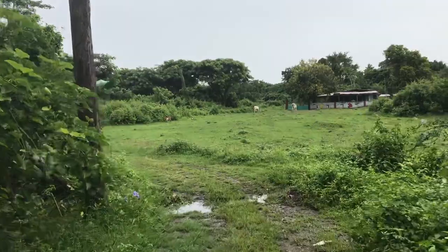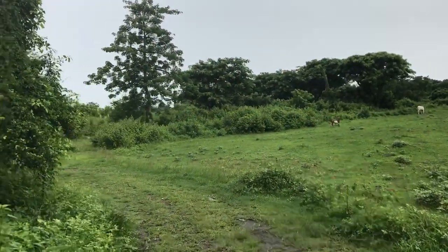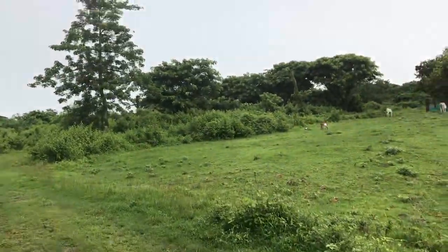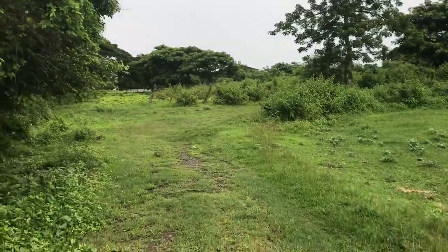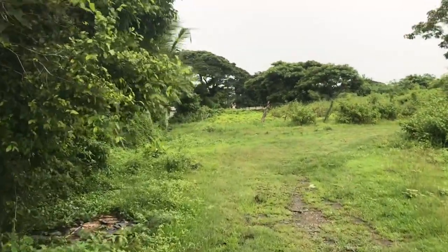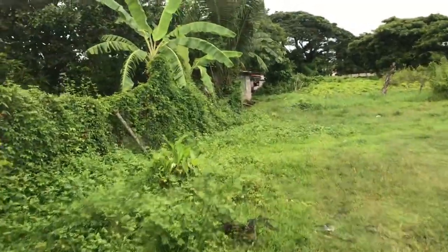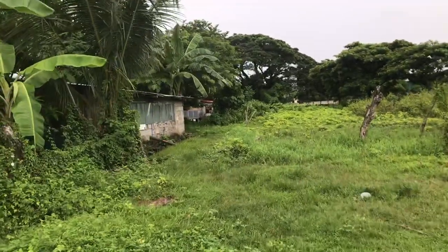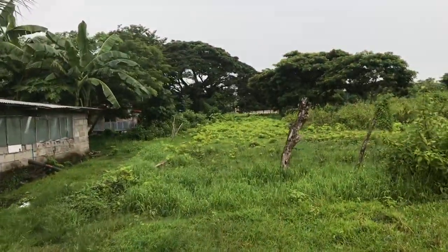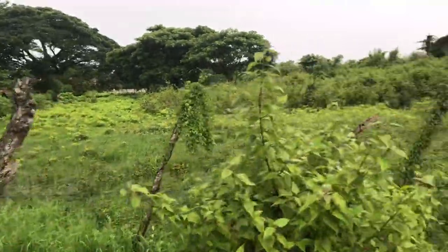And now we are coming to this 1.6 hectare property, which is classed as an industrial area. So this is the border. It's actually fenced with some old posts and barbed wire. Okay, it's the fence area.